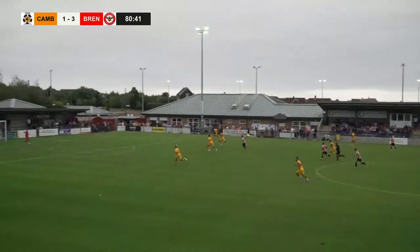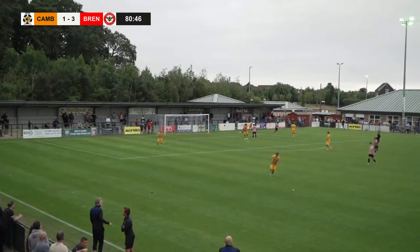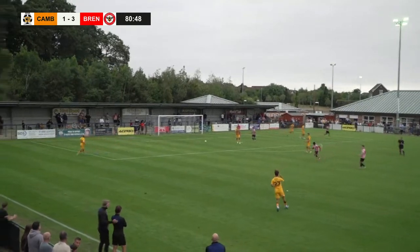Skillful, looks down the right for Raynell Hercules. I don't think the defender will catch him. He's very quick, but the touch is just heavy from Hercules, and the keeper is out very quickly to collect.